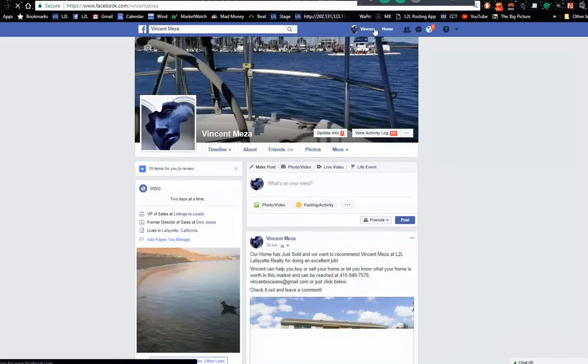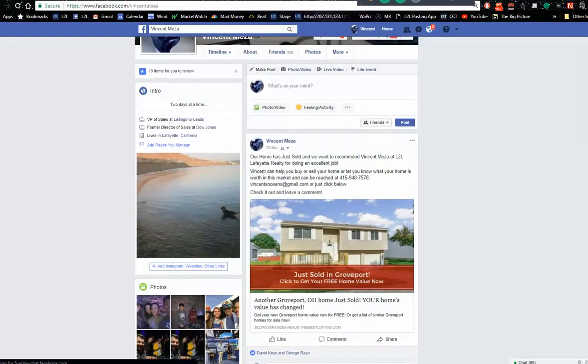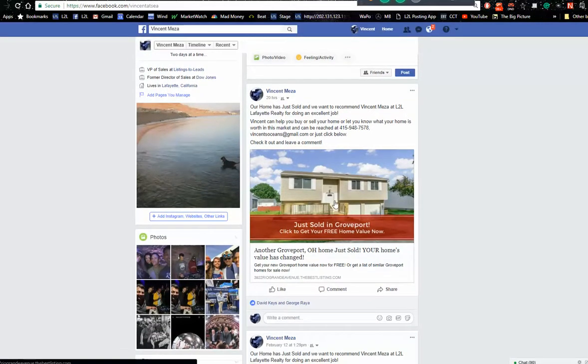okay? And so I'm going to go to my Facebook page real quick, and I'm going to show you what it looks like. I copied the information that was automatically generated, and then I paste it. Now, I actually did this yesterday, so this is what it looks like when you paste it here, right? And it says, our home just sold, and we want to recommend you, and here's your name and phone number. Done an excellent job. It's a pre-written testimonial designed for Facebook.